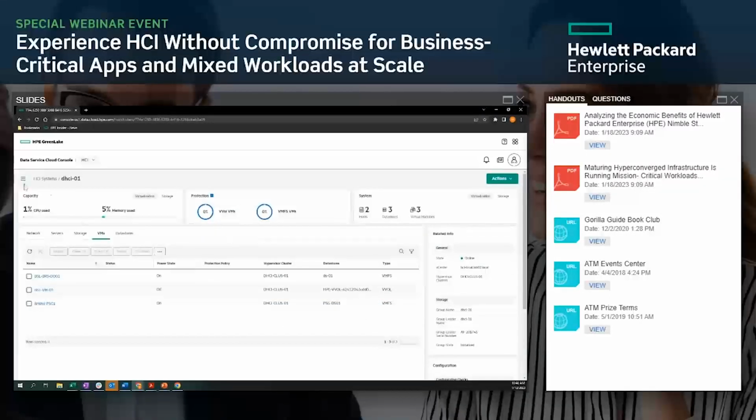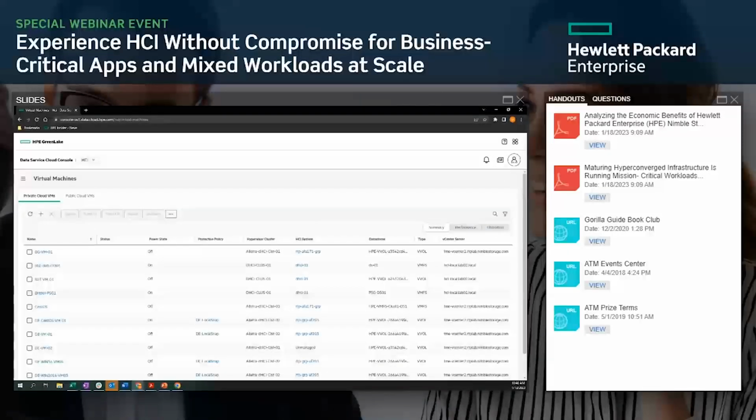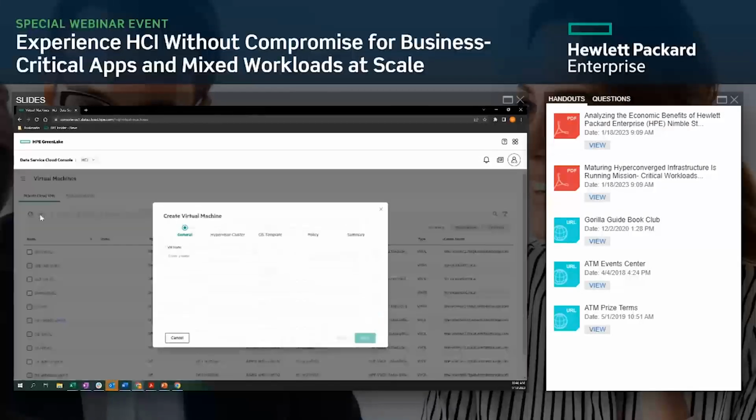Now, one of the really nice aspects is how simple it is to provision virtual machines now, right? And this is really where we're bringing in those cloud-based aspects and how simple it is to run this environment. So literally, we have gotten the ability to provision VMs down to 5 steps. All I need to do is click on this plus sign here to create a virtual machine. I go ahead and enter a name in. I click on next.